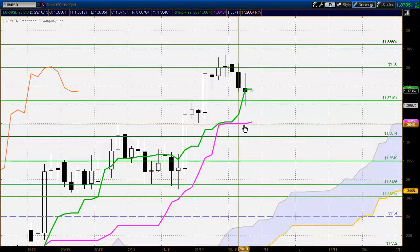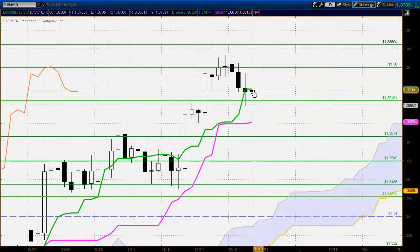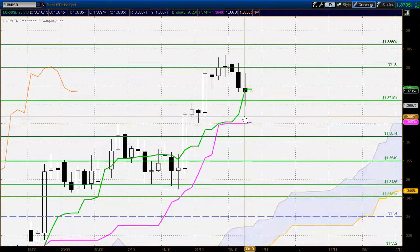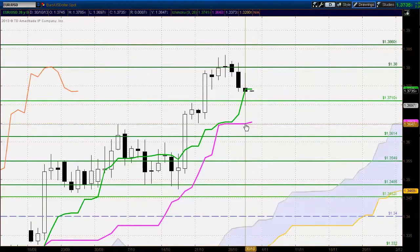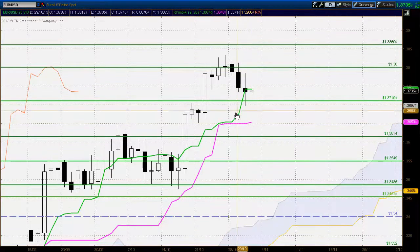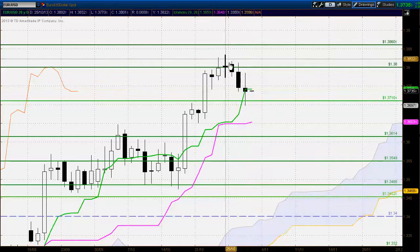That Kijun-sen indicator is pointing flat, and we have to ignore this last part on the chart. That's currently a candle that's developing, so we can't take anything from that. But as that continues flat, there's a possibility of price action retracing back towards there. So we have a bullish market in the long-term time frame, bullish in the medium-term time frame by trading above the Kijun-sen, and neutral in the short-term time frame by trading at and around the Tenkan-sen, whereas we were previously bullish.